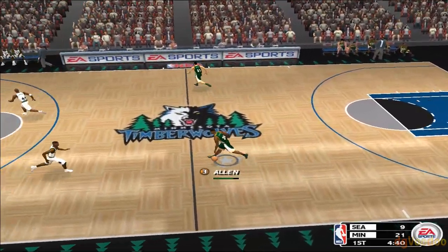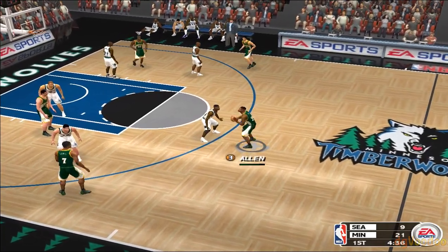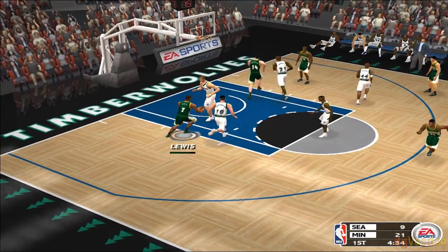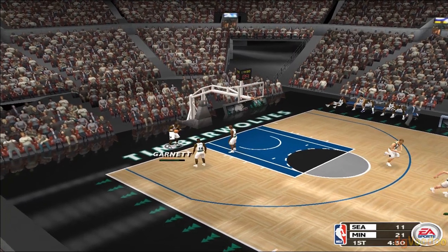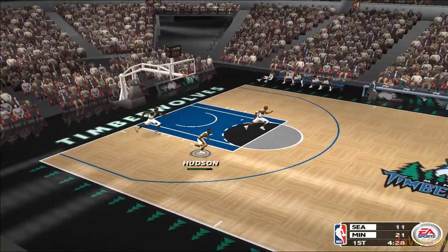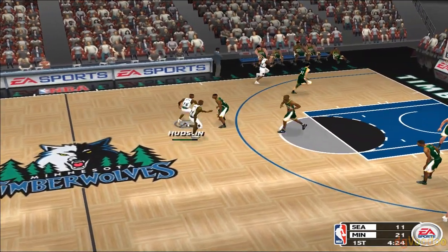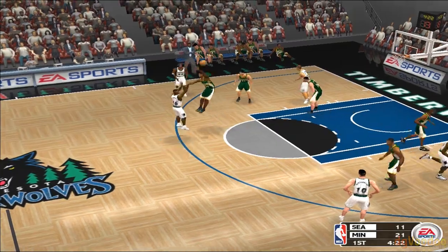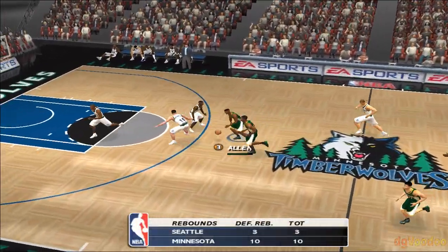Allen will bring it up court. He sets it up on the left side. Anytime he can get the isolation, his eyes light up. Lewis puts it up. This guy's making it look way too easy. Hudson sets the offense. With a nice shot fake, looks at the three. Dropnow picks it out of the air.